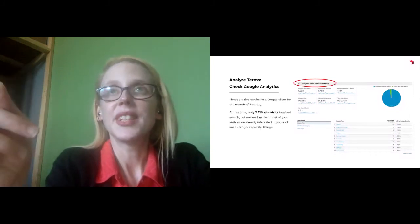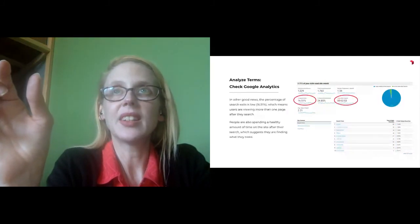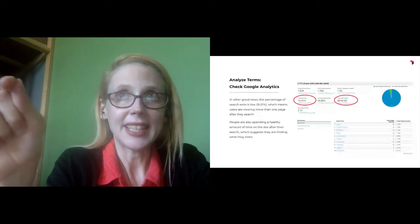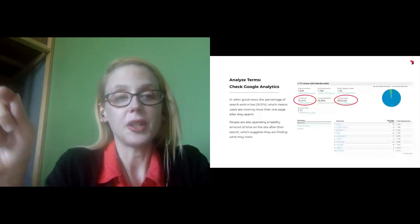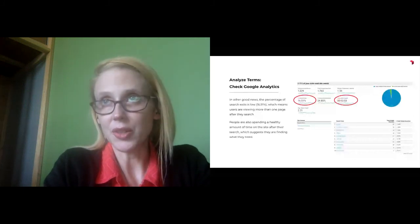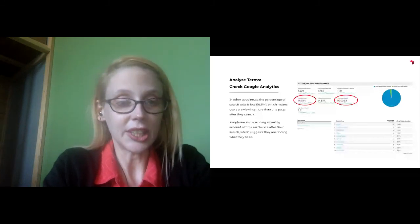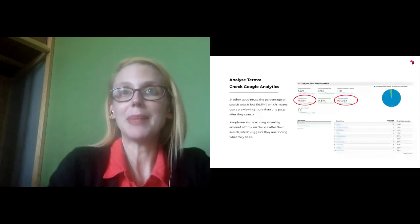Also, here for this client, even though they have a low percentage of people using the on-site search, the percentage of search exits is actually pretty low. It's at about 17%, which means users are viewing more than one page after they search. You can get this data on Google Analytics, and you can see that users are spending almost 3 minutes after they use site search. That's an even bigger indicator that when somebody is using your on-site search, they already want to be engaged with you, and you want to keep them happy and exploring.